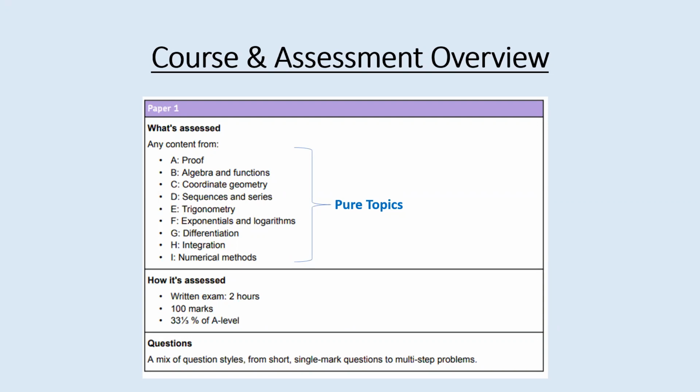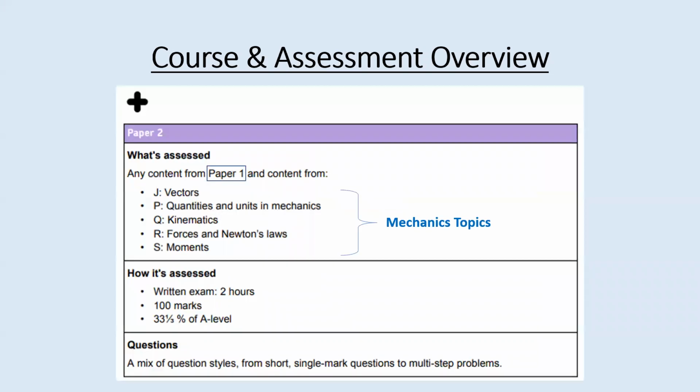And it's worth a third of your A level. They're all equally weighted. Paper 2 is any content from paper 1, so all the topics I just read to you, so all the pure topics will also or could also come up, plus the mechanics topics. So you can see there we study vectors, quantities, kinematics, forces and moments. Some of this in year 12, some of this in year 13. You can see the same assessment, 2 hours, 100 marks, etc.